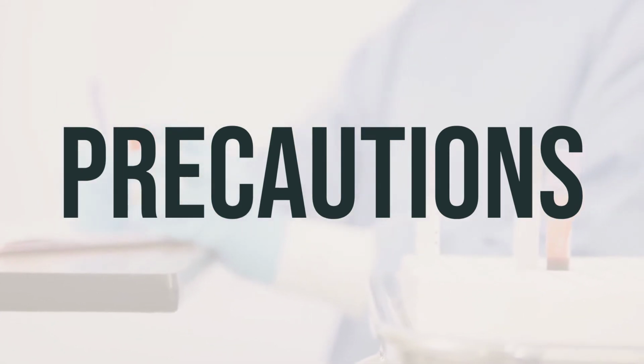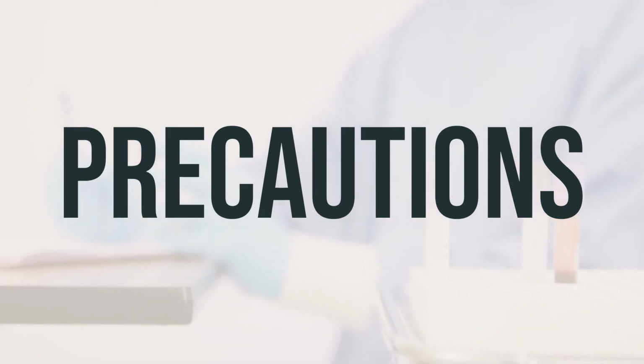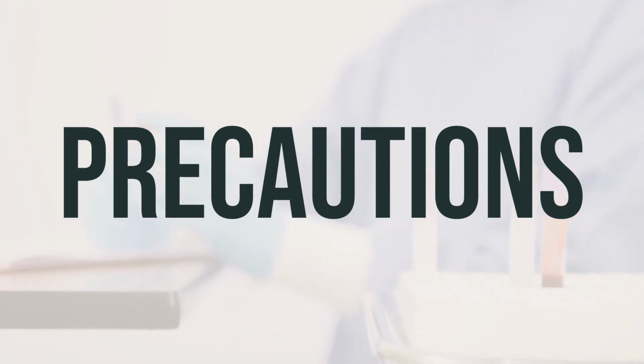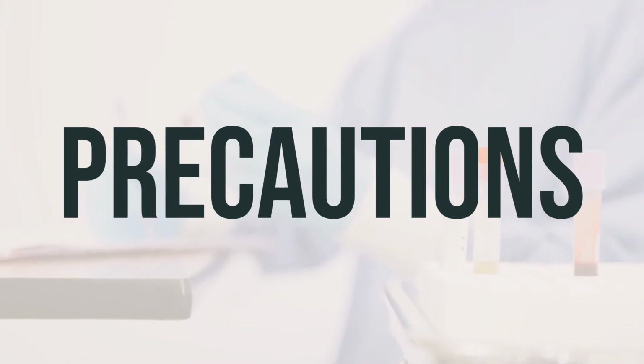Additionally, it's important to inform your doctor or pharmacist about your medical history, especially if you have had diarrhea lasting more than 2 days, a weakened immune system, stomach problems, recurring vaginal infections, or recurring urinary tract infections.